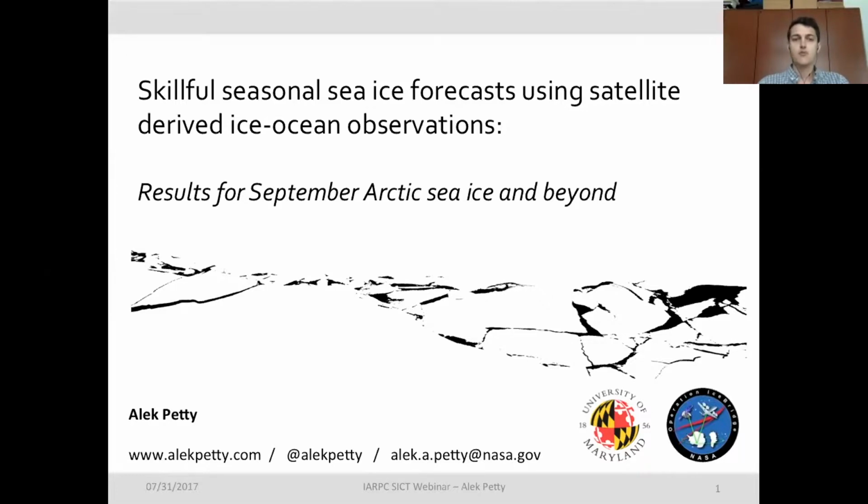It's extremely simple, but I think that's pretty useful because it enables us to try and understand what's driving the forecast. It's a statistical forecast, but using observations to drive that model. So I'll show you some of the results we have, and then also look at the forecasts that are being produced this year. These are forecasts that have been and are continually being submitted to the Sea Ice Outlook. Then I'll finish by talking about some plans for the future.